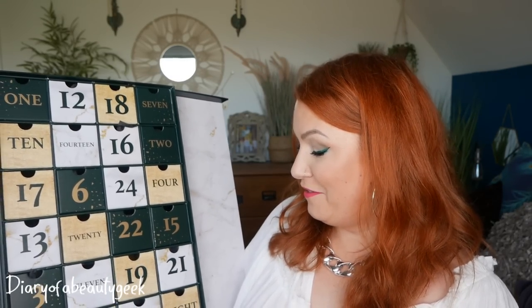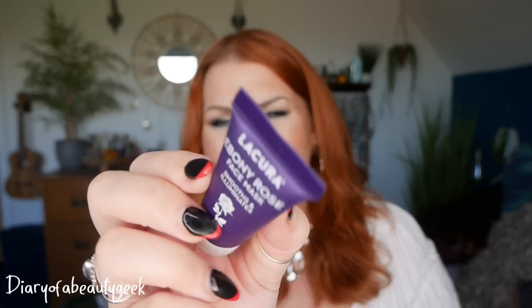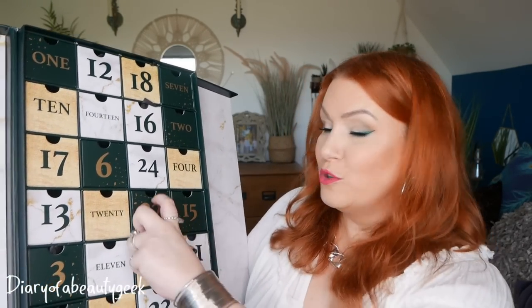Why is it so hard for me to find them? Oh, I've got an Ebony Rose face mask. Illuminates and soothes, and there's 20 mils here. Ooh. So I've got a moisturising cream and now a face mask. Promotes a more illuminated and moisturised complexion, formulated with black rose extract, pro vitamin B5 and 6% shea butter. Skin appears more smooth, soft and plump. Day number 22.